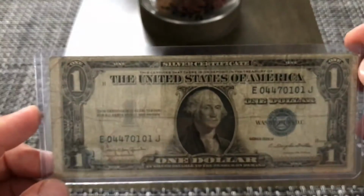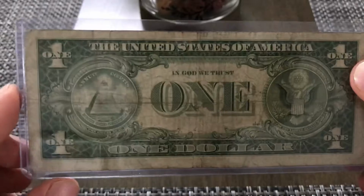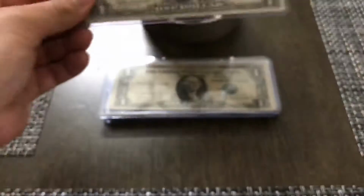1935H. Again, I believe I found this one in circulation. It's got a kind of cool serial number. Nothing special, but it just has an interesting look to it. The back, you can see it's been folded quite a bit. Cool serial number on that one.